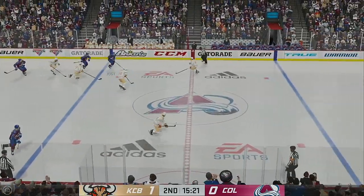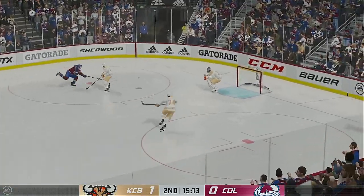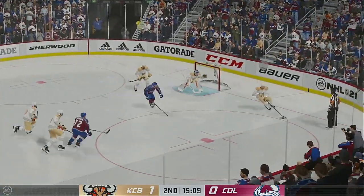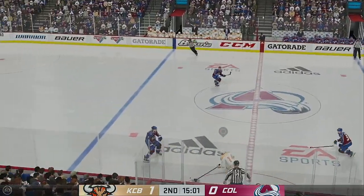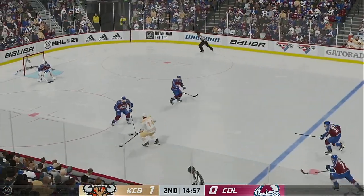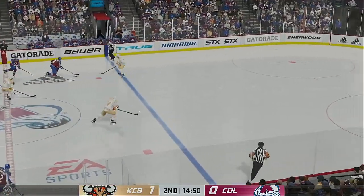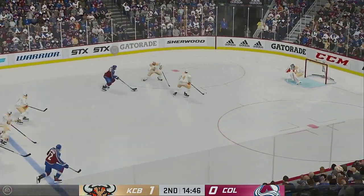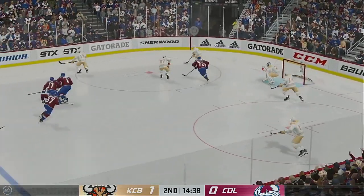Takes the feed. Quick feed to Jost. Right up the gut into the attacking zone. Takes a shot and makes the save. Bouwmeester's moving it ahead. The Avs have a hold of it in the defensive zone. Here they come up along the wing. Shot right in front. Big save.